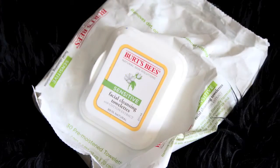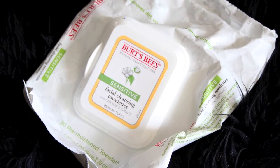This next product I love to use when I'm removing my makeup on those lazy days when I'm just lying in bed tired and I don't feel like sitting at the sink to take my makeup off, or to simply feel extra cleansed even after I've washed my face, and it's the Burt's Bees Sensitive Facial Wipes. These I will buy time and time again. They're my holy grail. They don't hurt my eyes. They don't tug at my skin.